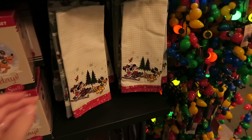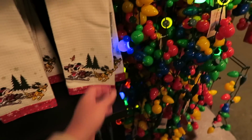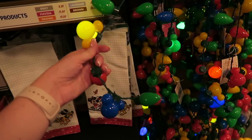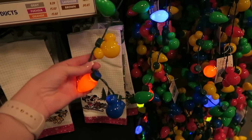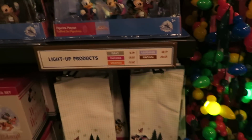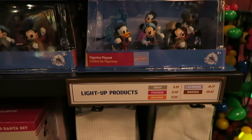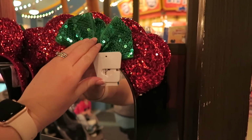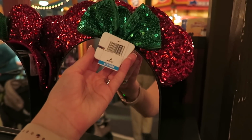Over here they have some kitchen towels. They have these necklaces that they have every year. This year they have the actual Mickey head on it. And if your battery dies, you can actually exchange it for a new one that works, which is good to know. They also have this figurine play set from Mickey's Christmas Carol. Of course, they have to have Christmas ears, so they have these red and green ears. These doesn't have a price on them.